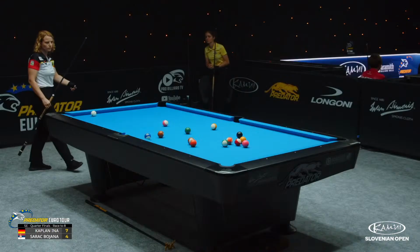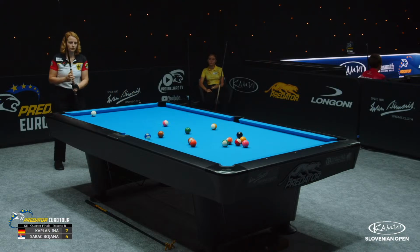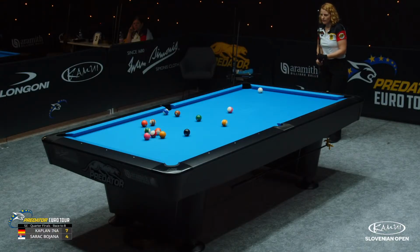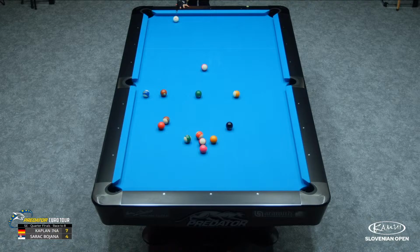Bojana making a tactical decision there by putting the solid for Ina and controlling the cue ball. She's limited the options for Ina. Of course, she does have a long pot here on the 7. It's fraught with danger. I mean, of course, from her position 7-4 up, she can afford to take a few risks here and there.